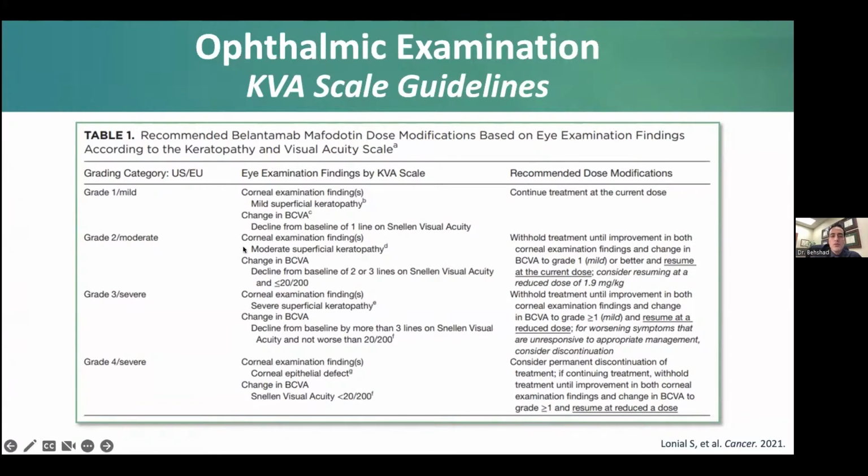Moving on to grade 2, this is where we're seeing more moderate corneal staining on their anterior exam, and a change in their visual acuity of 2, but no more than 3 lines. With grade 2, the recommendation is that we hold the infusion until they're at grade 1 or the keratopathy resolves. Grade 3 is when we're seeing more severe corneal staining and more than 3 lines change in their best corrected vision. For grade 3, infusions are held until they're at grade 1 or better, and when they get to that point, consider a lower dose for their following infusions. Now, grade 4, the defining factor is an actual epithelial defect. The recommendation for grade 4 is that we stop the treatment. You could consider a lower dose infusion, but the overall recommendation is stopping the treatment from that point.